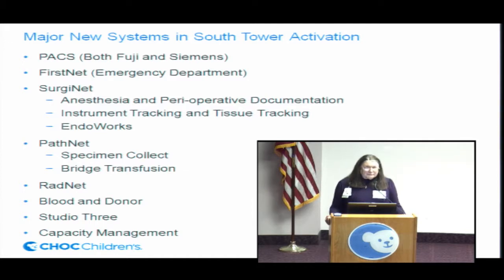So there were a lot of major new systems that we built into the new South Tower. PACS, and we had 2 PACS, one for cardiology, one for radiology. FirstNet, which is an emergency department system. SurgiNet, and we did both anesthesia and perioperative documentation. Instrument tracking and tissue tracking. EndoWorks. PathNet, which is the laboratory system with specimen collection and bridge transfusion.